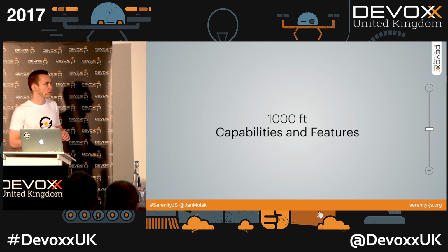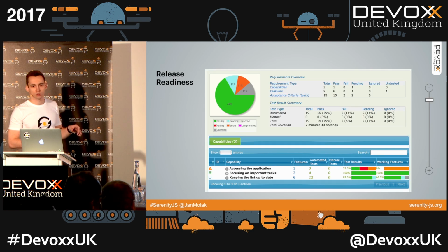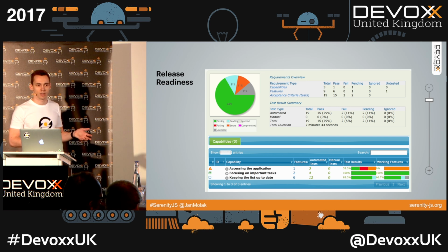Which features are incomplete? Which business capabilities are affected if the feature is not working? A bit lower, we've got capabilities and features. Which scenario affects which feature? Which particular step affects which scenario, and so on. The reason we could annotate those steps with those toString methods is so that we can create those reports automatically, so that we don't have to go through different tests for different interfaces, analyze the results, compile them together, and put them in some Excel spreadsheet. We can have it done automatically as we run the tests.